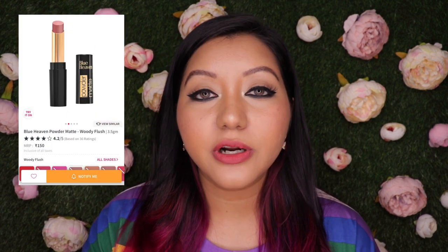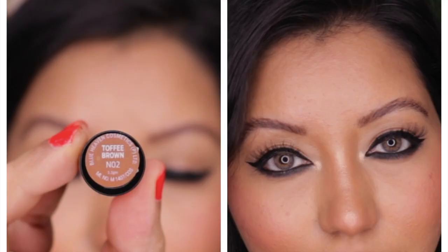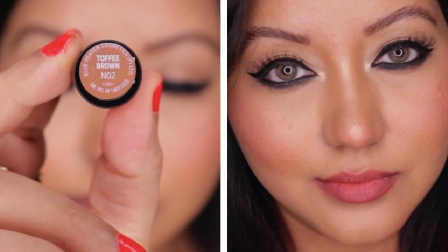And now, coming to the cons, there are 2 points. The first one is that there is no arm swatch or a lip swatch available online for a person to refer and buy. That is the first con. The second con is that the shade does not match how it looks online versus how it looks on the lips. And the weird thing is, even on the packaging, the color, for example, the shade Toffee Brown, looks absolutely different than how it looks on my lips. So if you are planning to buy, I would highly suggest you do a lot of research, try to watch other YouTube videos, and choose wisely.